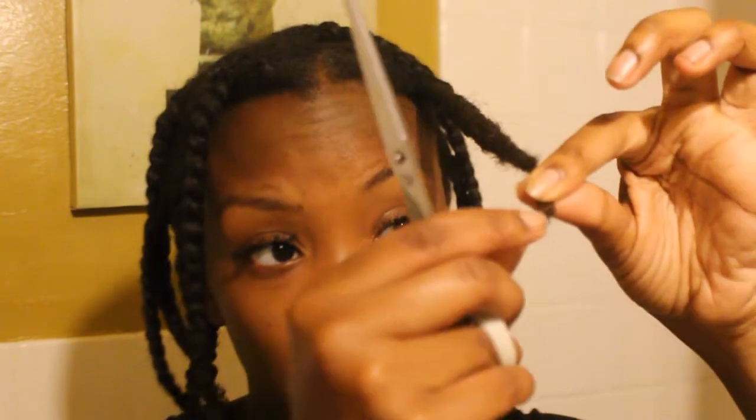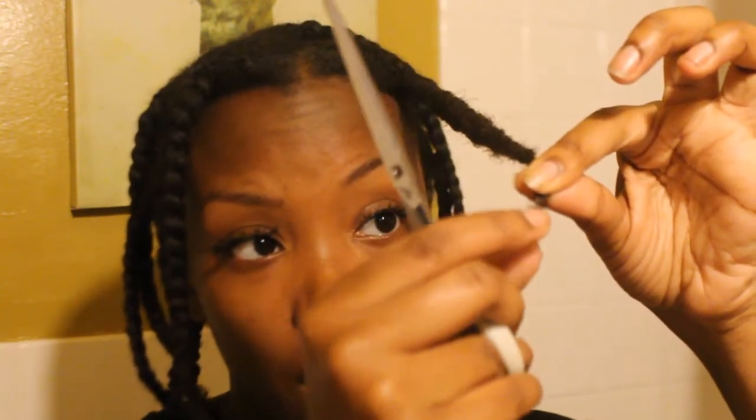And then I go ahead and take off, I want to call it maybe a millimeter of hair. Yeah, so I'm very non-generous with my hair trims because I am into retaining length.